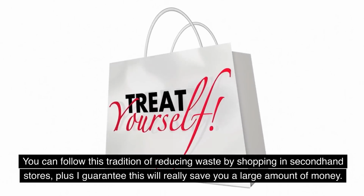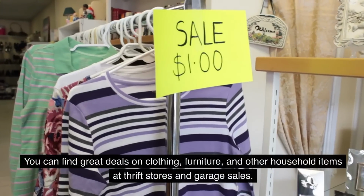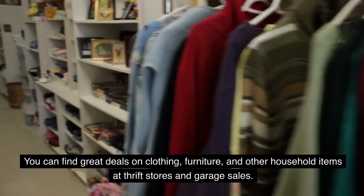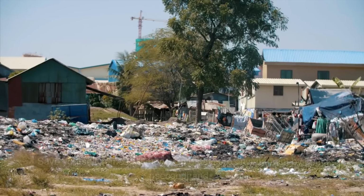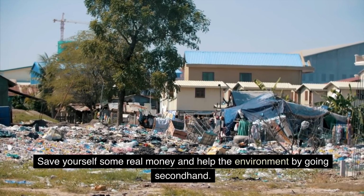Plus, I guarantee this will really save you a large amount of money. You can find great deals on clothing, furniture, and other household items at thrift stores and garage sales. Save yourself some real money and help the environment by going secondhand.